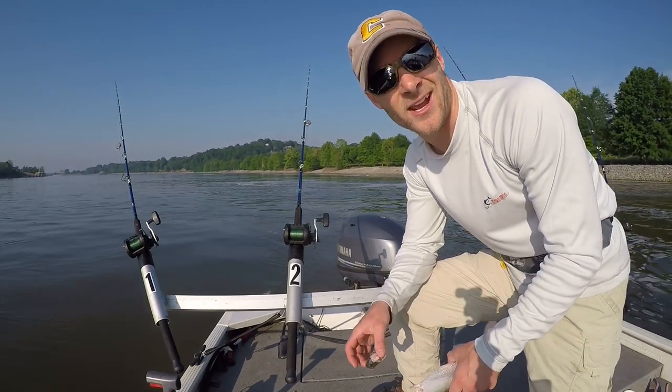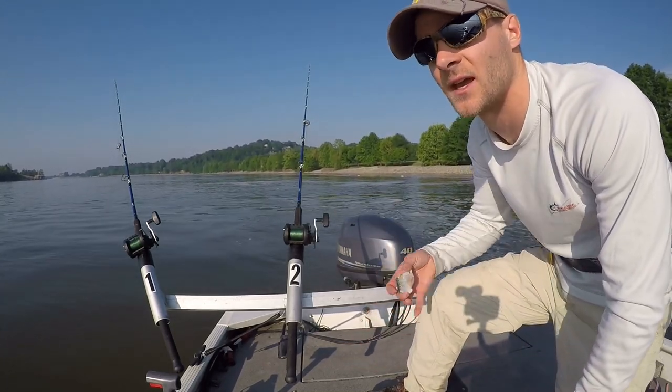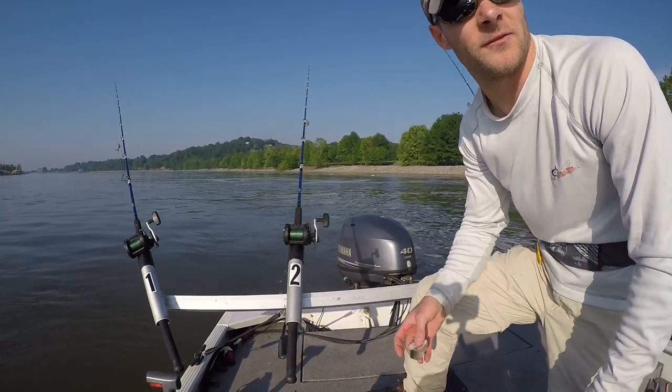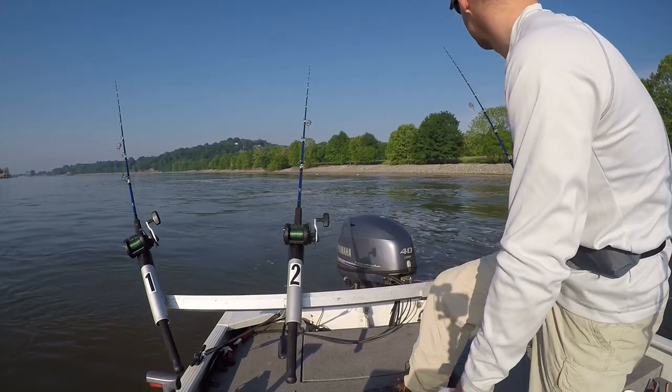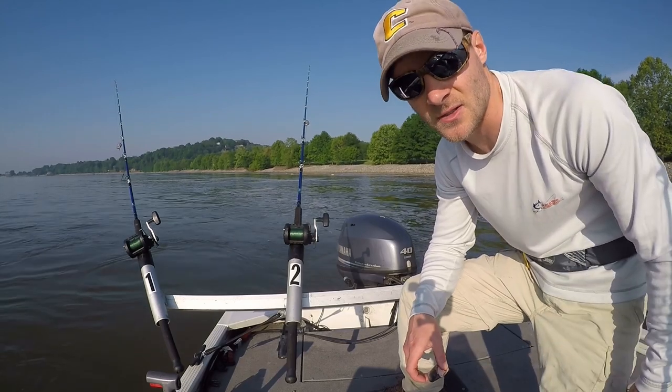We're technically anchored on a current seam. I've caught some really nice fish here before in some very heavy current. And the boat's actually moving left to right a little bit. But anyway, this is what we're gonna focus on just for a little bit and see if we can get a fish. So stay tuned.